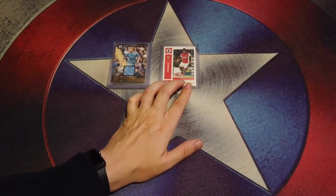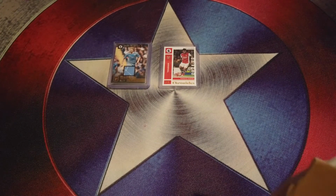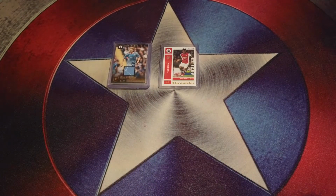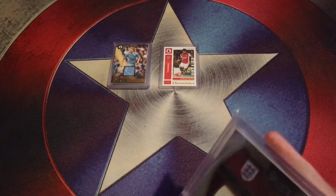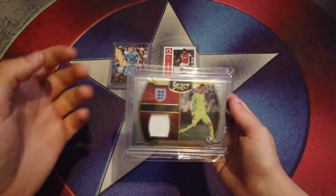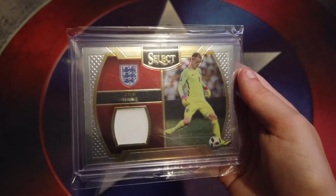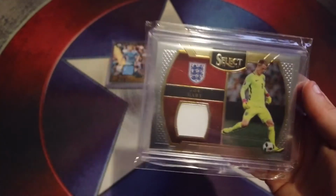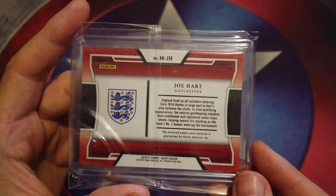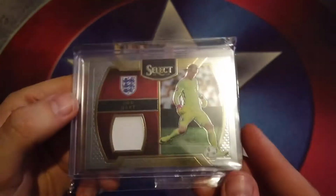And the next one. The next one is... That's just a bit of cord. Okay, next one is... This is a select... It's not focusing very well. Pull it up to the camera, buddy. There you go. Joe Hart. Select England match worn patch. I think this is an older one. Let's have a look. So this one is 2016-2017 match worn patch.